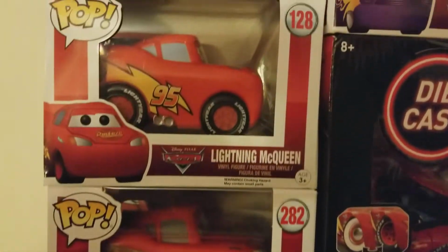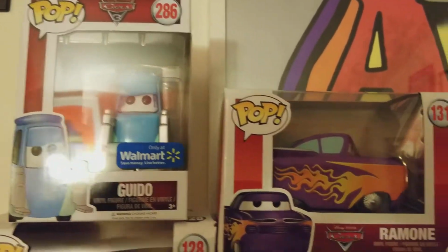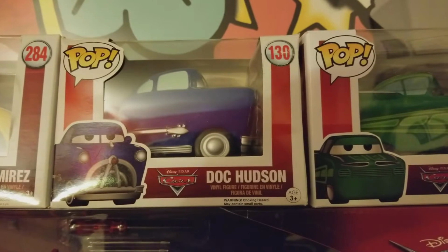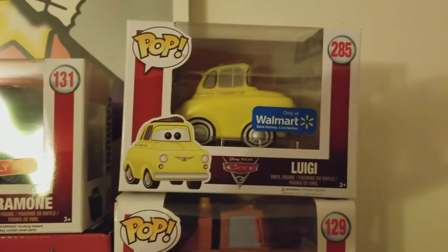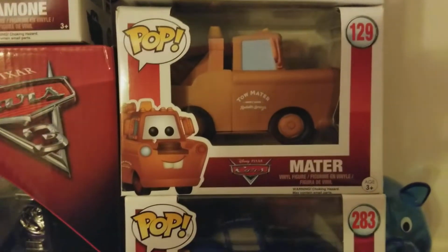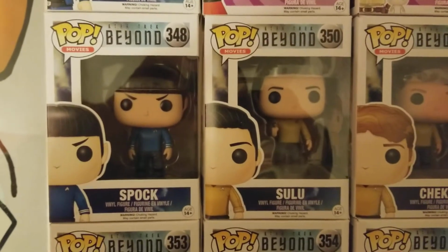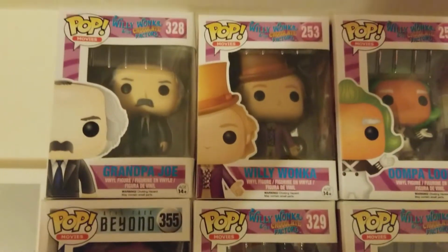These are the Lightning McQueens. He really loves these. We just got him that Guido, exclusive to Walmart. Ramon. Cruz from the Cars 3. The other Ramon, exclusive to Target. Luigi. We have some Star Trek ones also in this room. Willy Wonka.